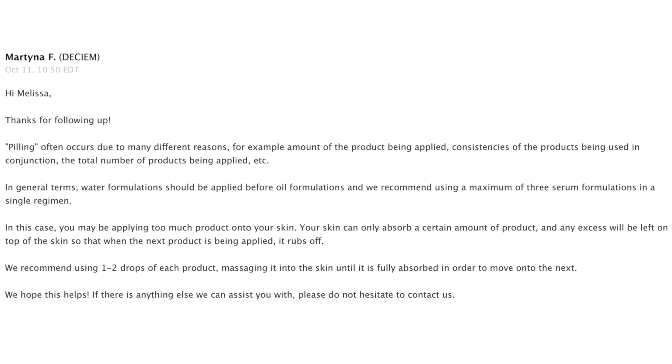This is also the picture that I sent to them so that they could see what was going on. And they told me that I might use a little bit too much of each serum, so that I should reduce the amount to 1 to 2 drops so that my skin can fully absorb the product. Otherwise, if it's not going to absorb the product completely, this is what's going to happen. And so I've changed it, and based on that, it did help a lot.